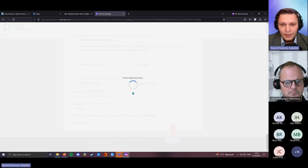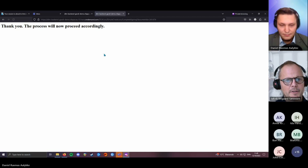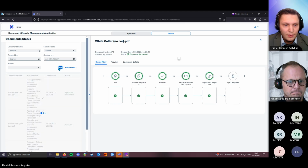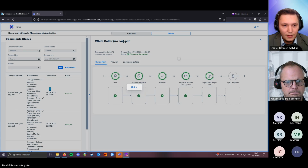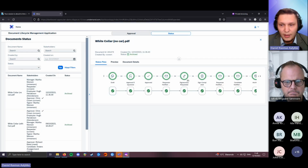Once we click to sign, we will be redirected to the same page that confirms that the document was received by our system. And now we hope that it responded fast. It did. If we then go to check the status again, we can see that we have completed all of our steps here.